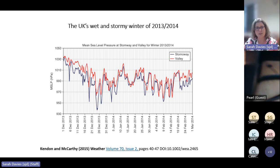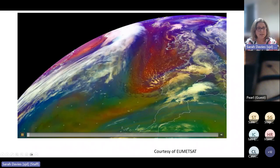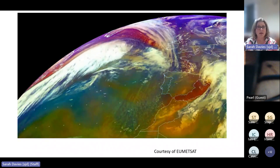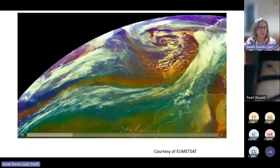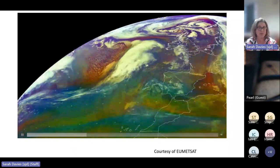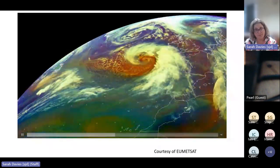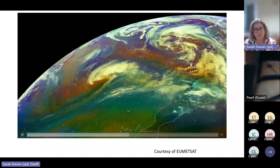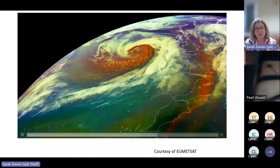And just to give you an idea what that looks like, this is the first 2 weeks of February. You can see Wales is just here. And we were right in the firing line. And here in Aberystwyth, the TV cameras were camped out on the promenade for a number of weeks. A lot of homes and businesses were affected.